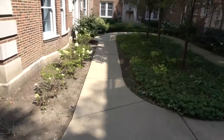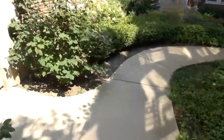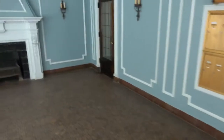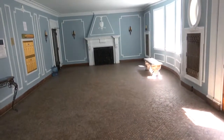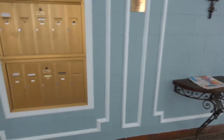And as we walk in, see the address, 512 516. This door is open. I think P is over here. This is the lobby. So this actually was built as a very high-end building. The communities on the lakefront didn't want multifamily homes and resisted them for a long time. When they were finally allowed to be built, they were built to a very high standard.